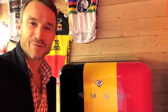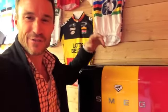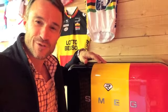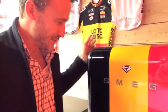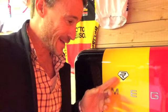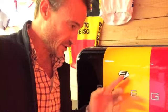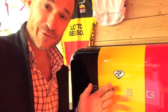Hi, this is Christopher Balog for Pedal Magazine, and I'm here in the heart of cycling in Flanders at the headquarters of Ridley Bikes. I've got a Belgian fridge full of beer, and as you can see the Ridley logo here, something I just learned is that the shape of the Ridley logo is actually a cross-section of one of the first Ridley frames, so the shape of the tube.